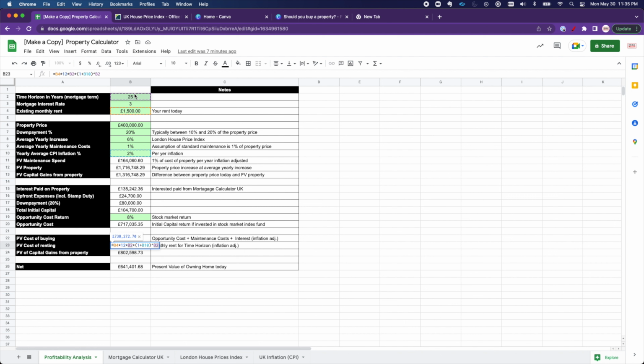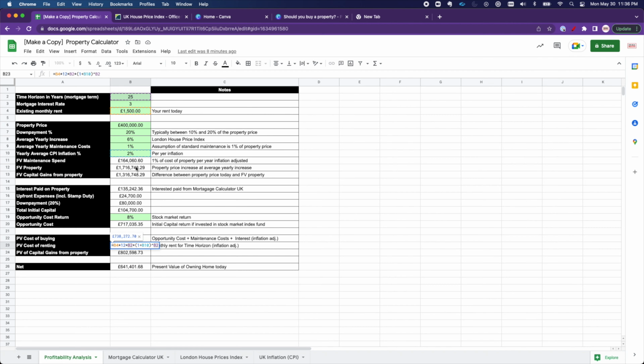Now, obviously, when landlords raise the rent, they never do it by 2% every year. Sometimes it doesn't go up in one year, but then the next year it goes up by 10%, or the amount is different. So it's hard to estimate, but if you just take into consideration standard inflation, you can make a decent projection there. So we have the present value cost of buying, the present value cost of renting, and then we have the capital gains from the property.